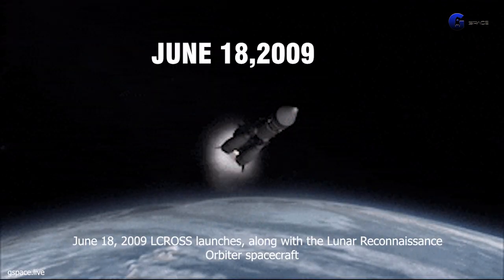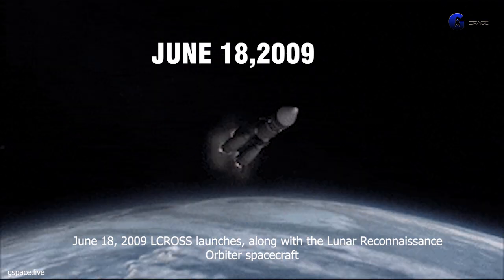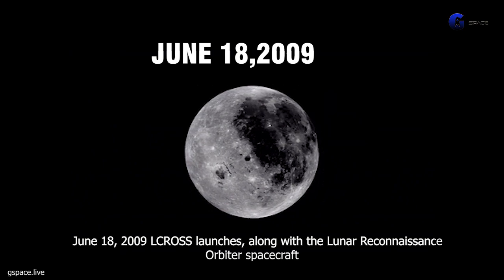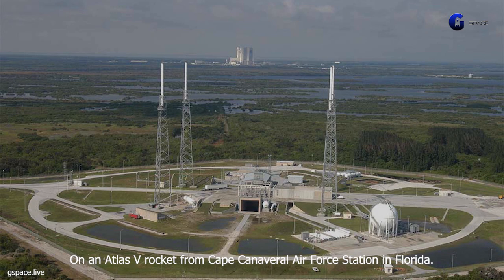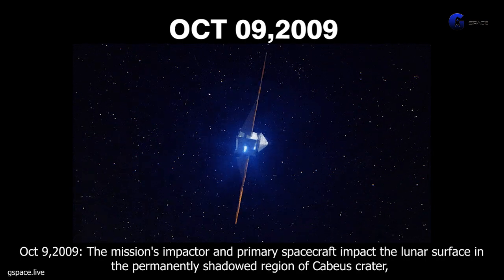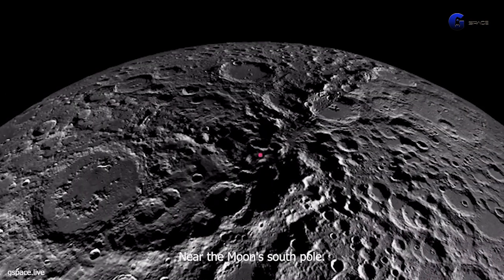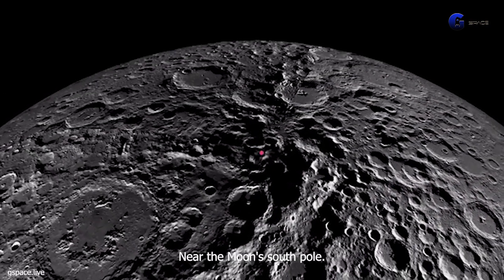Milestones. June 18, 2009, LCROSS launches, along with the Lunar Reconnaissance Orbiter spacecraft, on an Atlas rocket from Cape Canaveral Air Force Station in Florida. October 9, 2009, the mission's impactor and primary spacecraft impact the lunar surface in the permanently shadowed region of Cabeus Crater, near the Moon's south pole.